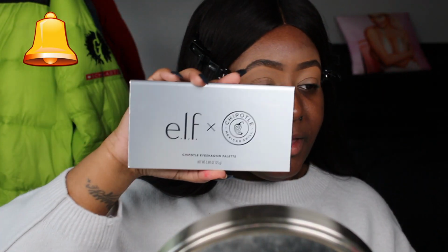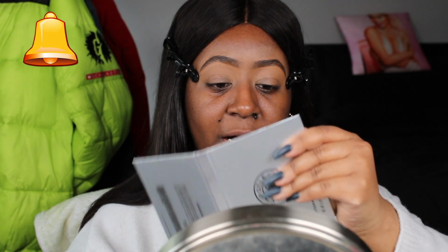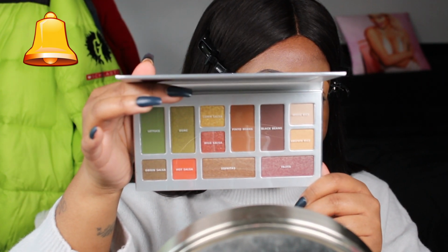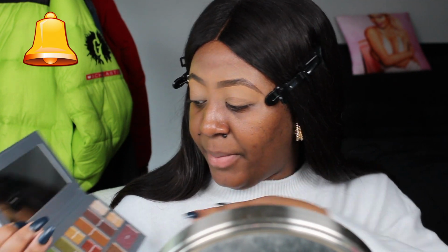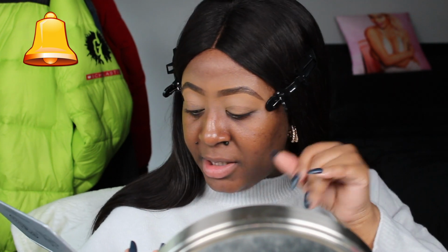So we have the Elf x Chipotle, and these are the colors. We got the lettuce, the guac, the corn salsa, the mild salsa, the pinto beans, the black beans, the brown rice, the white rice. It's so cute. I love me some Chipotle. I actually love that this has a mirror. We love palettes with mirrors, y'all.